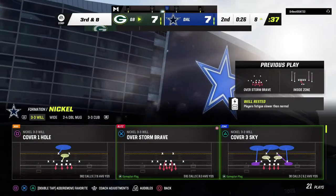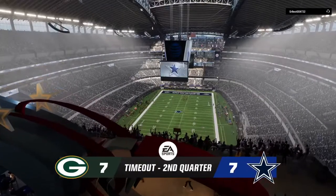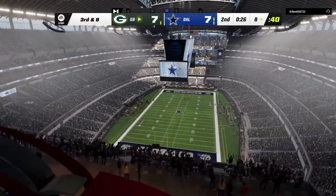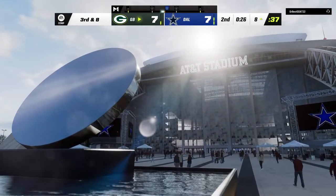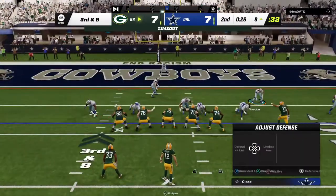And running room hard to come by here. He gets it down to the 8. Just a couple there on the second down run. Now they're staring at a 3rd and 8 situation. Now the Packers are going to go ahead and use the second of their timeouts as they'll stop the clock with 26 seconds to go until halftime. 7th play of the drive, forthcoming on 3rd and 8.